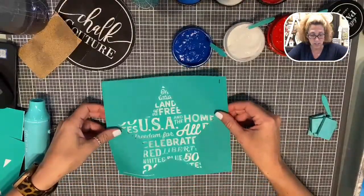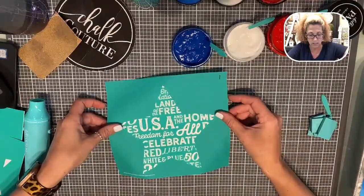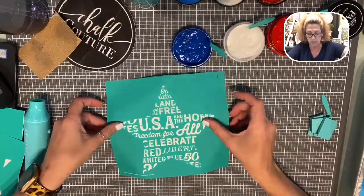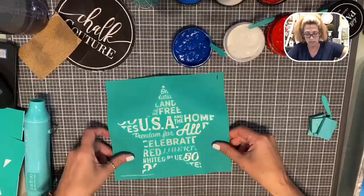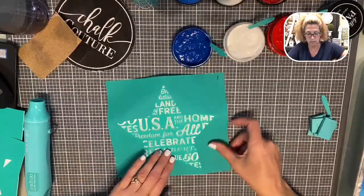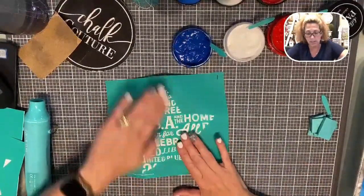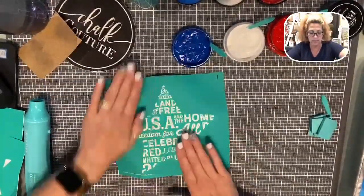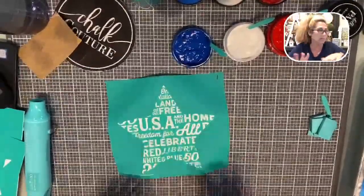And then this is all you do, my friends. You just place this right here on the surface, however you want it. Okay, just like that. Get it where I want it there. And then smooth it out so there's no air bubbles in that silk screen. Okay, easy peasy breezy.